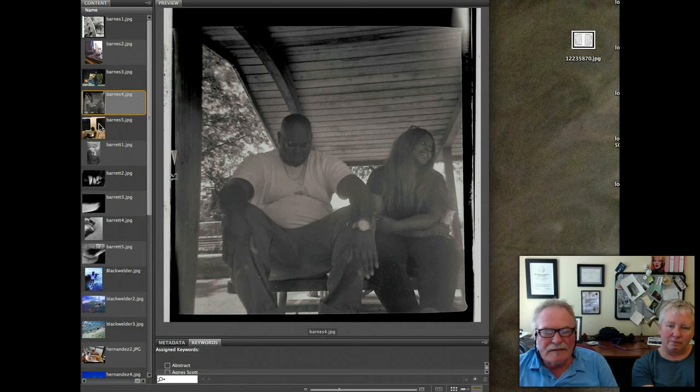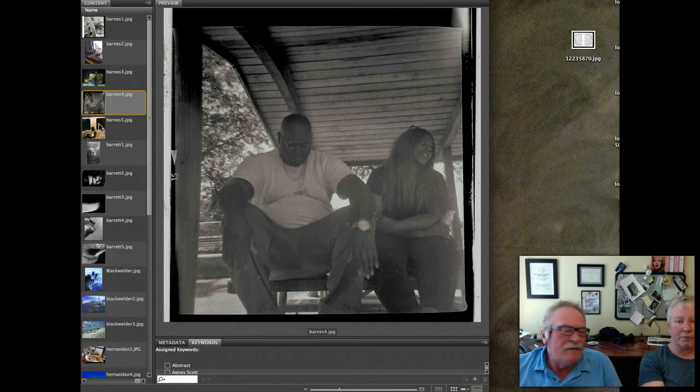This is her reflex camera. I'm not even sure that's the correct name of the camera, but it was an old Brownie camera, and you look down through it. Am I looking? You see me? I'm looking down, like Vivian Maier. Yeah, like Vivian Maier's camera.